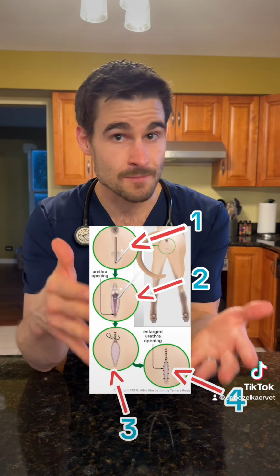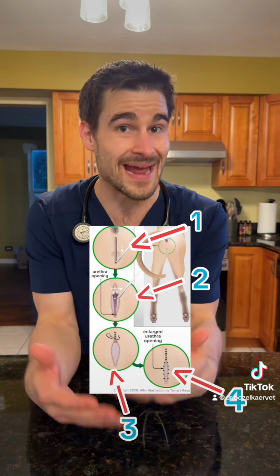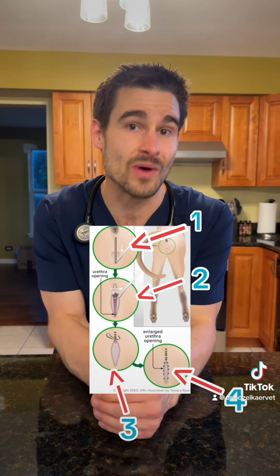Now at that point, since the penis and scrotum no longer serve a purpose and they're at risk for urine scald, they're taken away surgically. And yes, that does mean that cats with this surgery are going to be more prone to leaking urine and getting UTIs because they have no way of closing that hole.